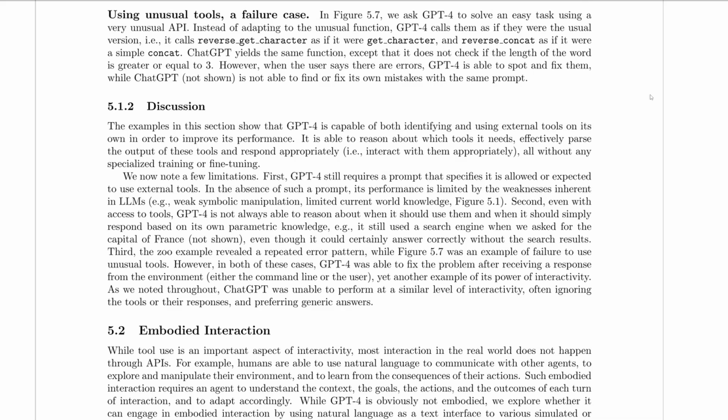For one, GPT-4 still requires a prompt that specifies if it's allowed to use these external tools. So if, for example, you need lots of text to talk about how to use these tools or give examples, well, you're already using up lots of that precious context space. Second is that GPT-4 does not always know how to reason about when it should be using certain tools and for what. In the example given here, GPT-4 uses a Google search to Google the capital of France, even though that is something it should and almost certainly knows even without Googling it.